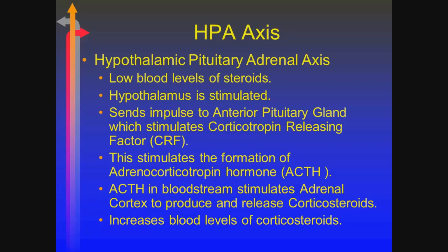That ACTH floats along in the bloodstream until it gets to the adrenal cortex. The adrenal cortex then is stimulated to produce more steroids, and the blood level of the corticosteroids goes up. So this pathway is how we normally regulate the amount of corticosteroids within our body. It's a naturally occurring substance.